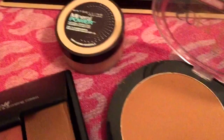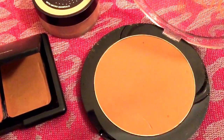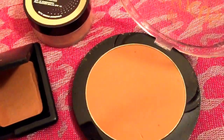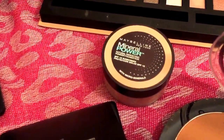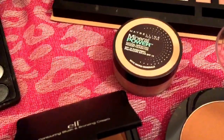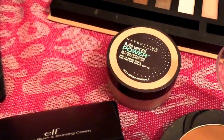Moving right along, I have the Soft Focus by Black Radiance. That's the Soft Focus finishing powder, and this is in creamy bronze. I'm going to use that all over the face. I'm also going to use this mineralized powder by Maybelline, and that's in the shade Light. It is just a loose powder. I'm going to use that to set my concealer underneath my eyes.